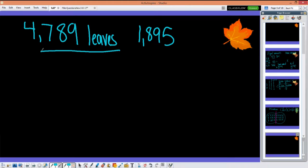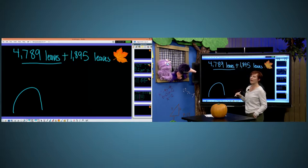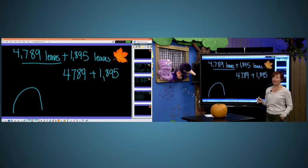So that was one pile? Yes. And then she raked again? Her dad raked 1,895 more leaves into her pile. How many leaves does she have now? So did she add to the pile? Yes. Okay. So they had 4,789 and they're adding 1,895. So they're combining it.